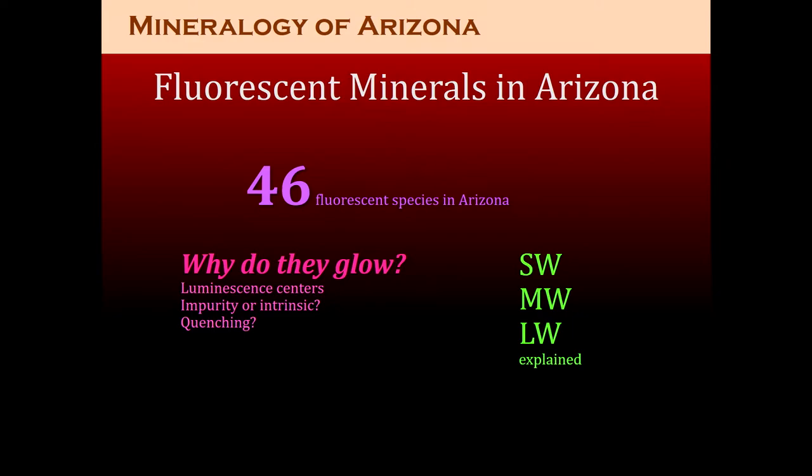Some of the things that Dick talked about, we go through it in that chapter a little bit. Why do they fluoresce? And then the fluorescence under the different wavelengths. And some really good pictures. Again, George Pullman has helped us. The Zimmermans have helped us. And so we have some good things in that chapter. So, obviously, fluorescent minerals are becoming more popular among collectors, so it seems.